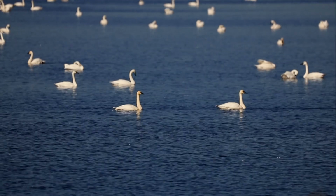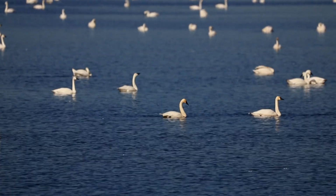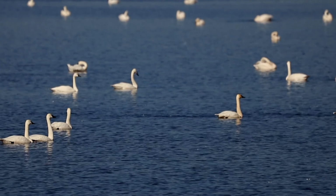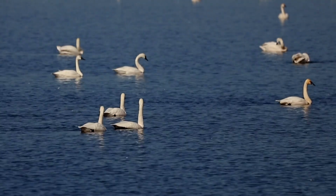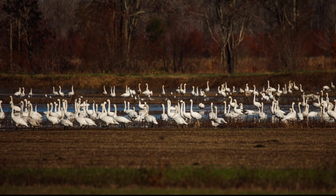One of the more impressive migratory species encountered during the wintertime is the Tundra Swan. Every autumn, hundreds of thousands of these large birds make the trip from the Colville River Delta region of Alaska's North Slope all the way down south to settle in areas of eastern Virginia, Maryland, and in the coastal regions of North Carolina.